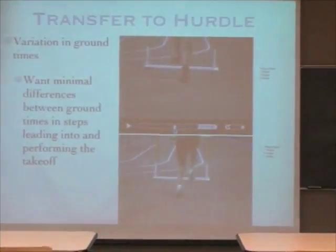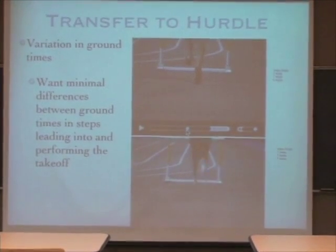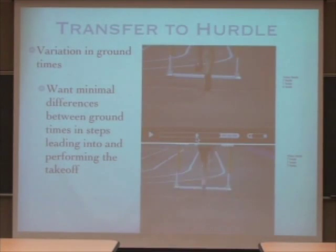And the impact could even be bigger than the time that I described, because what happens when I become more efficient on every hurdle clearance? Not only do I gain the time on that hurdle clearance, but I'm going to gain some time through less velocity loss between the hurdles as well. So the implications for these little things can become really big.